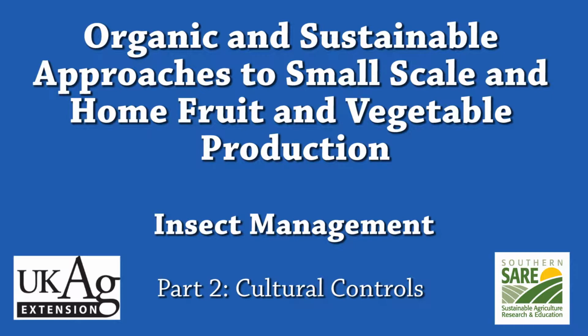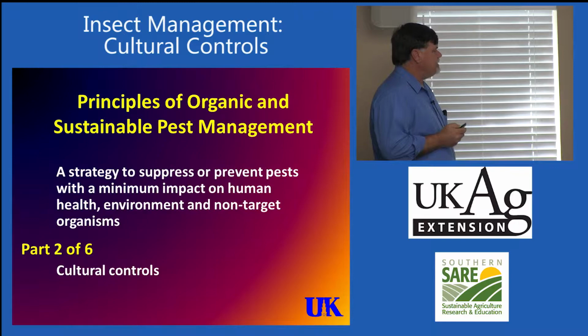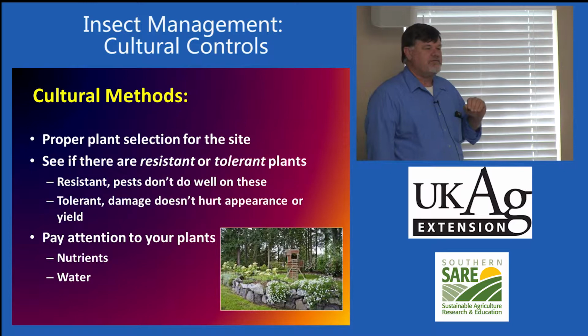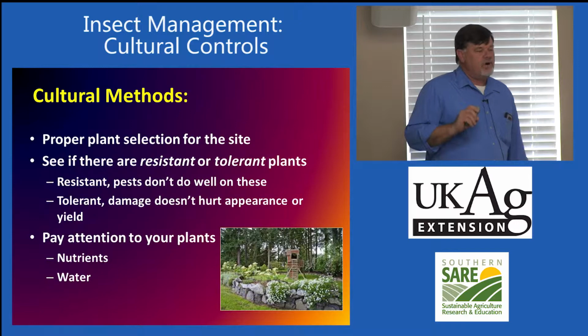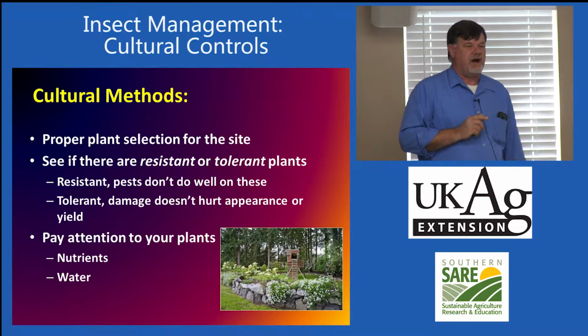So we're going to begin talking about some of the different management strategies we have. In terms of cultural controls, I know this is very important for horticultural aspects, from disease aspects. It's also important for insect management aspects. You know, the proper plant selection for the site.